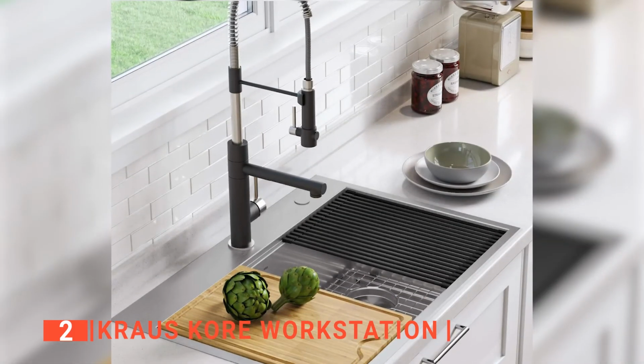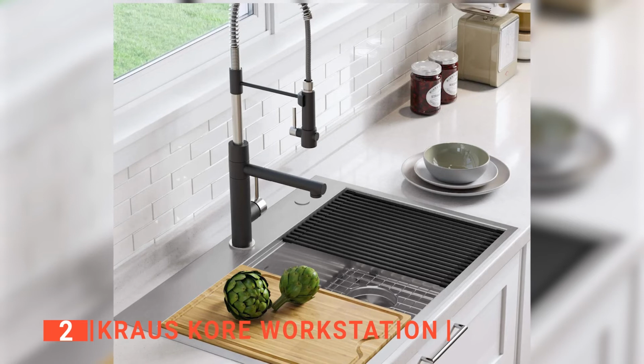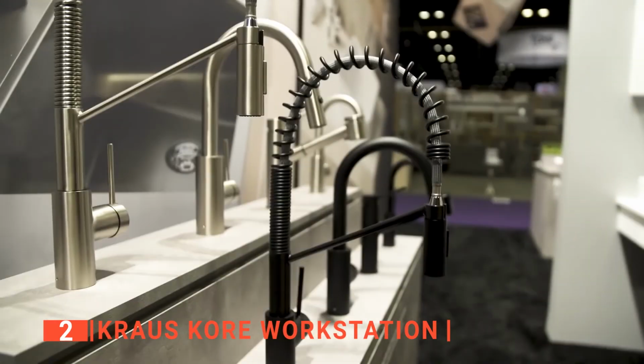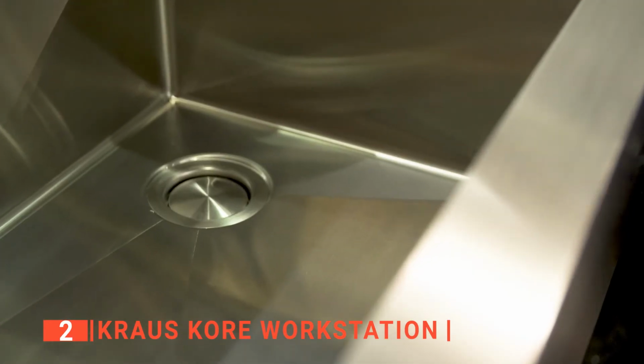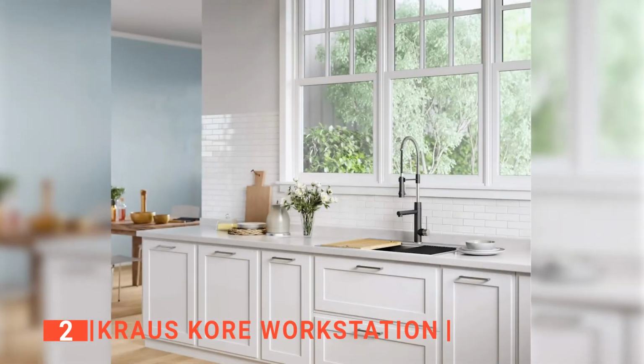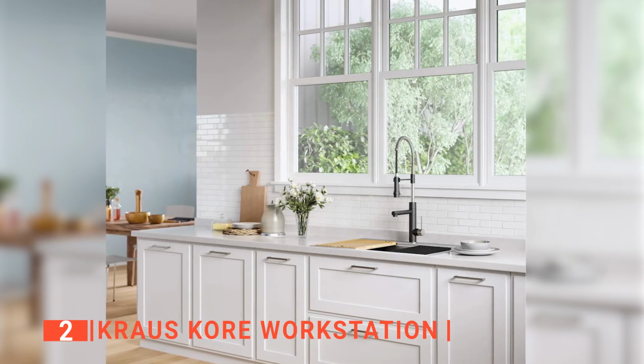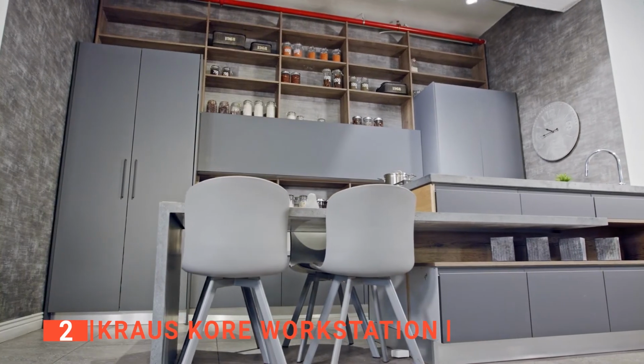We also like that it has a dual mount design which allows you to undermount or drop in installation with any type of kitchen counter, and an extra thick mounting deck that sits flat against the counter. The intelligent design is made to add valuable counter space by letting you work right over the sink, so it's perfect for a kitchen of any size.